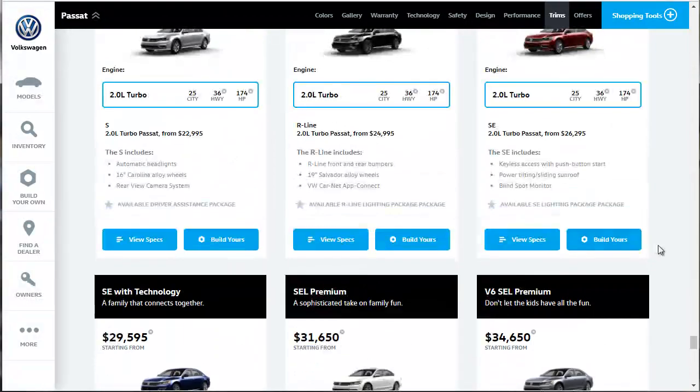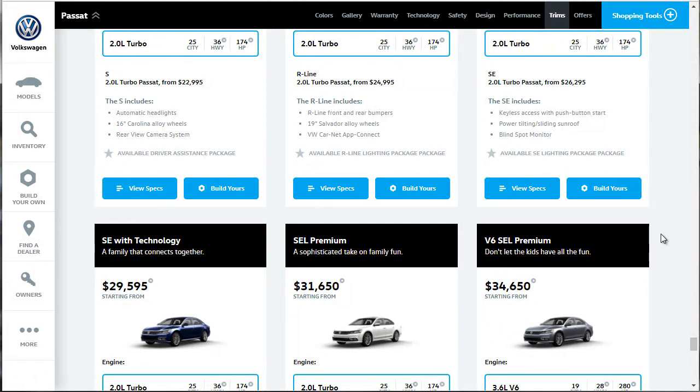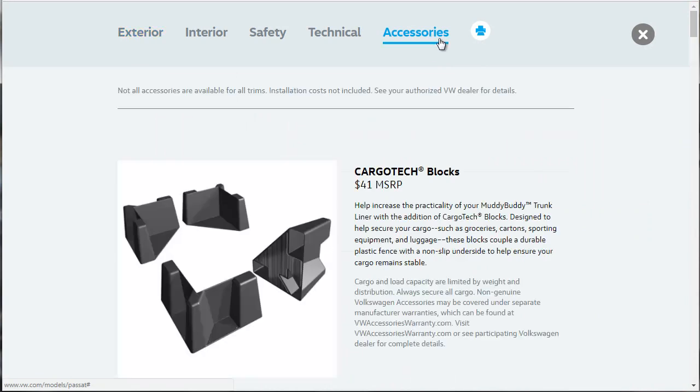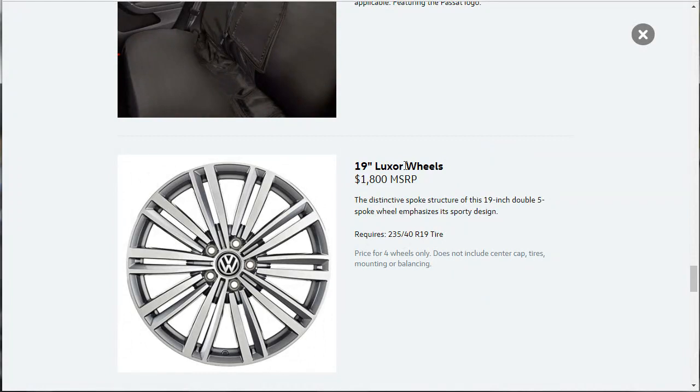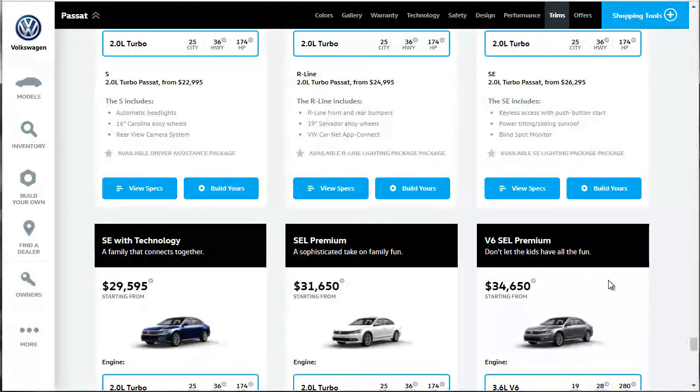So guess what? We just covered the whole Volkswagen Passat lineup, and I think we did a pretty good job. I really do. If you're looking at a Volkswagen Passat, we covered this in detail. Oh, look, this one gets those 19-inch Salvador alloy wheels. We were just looking at the accessories. I was just looking at the R-Line, and there's those. Oh, no, those are Luxor. I'm sorry, I thought it said Salvador. Okay, so gotcha, distinctive. So these are an upgrade. I really like these wheels, but I'm a wheel person. I'm a car guy. If you could spend the extra money, get these wheels because most people won't, and that'll really set your car apart.